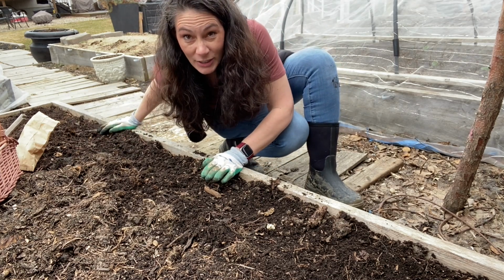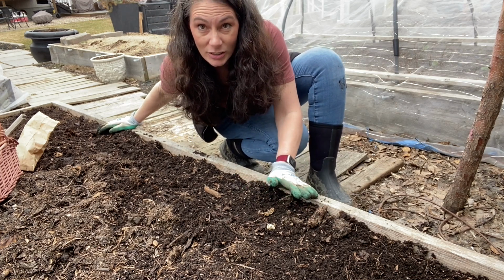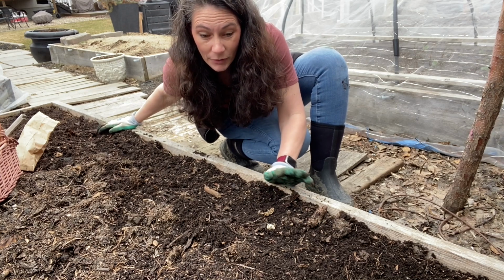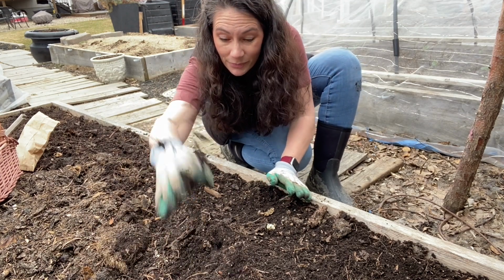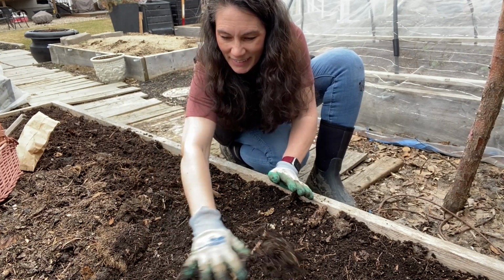If you're gonna put things in early, you might wanna put in a few extra seeds just to make sure that they don't rot away. And I wouldn't soak things like peas before you put them in the ground. You don't want wet peas in cold soil. But when the soil's like this, if you can get in your garden, you can be planting in your garden. And that's what I'm doing today.